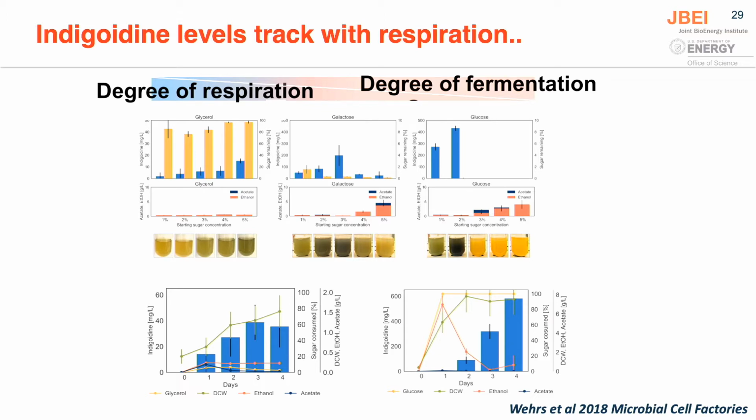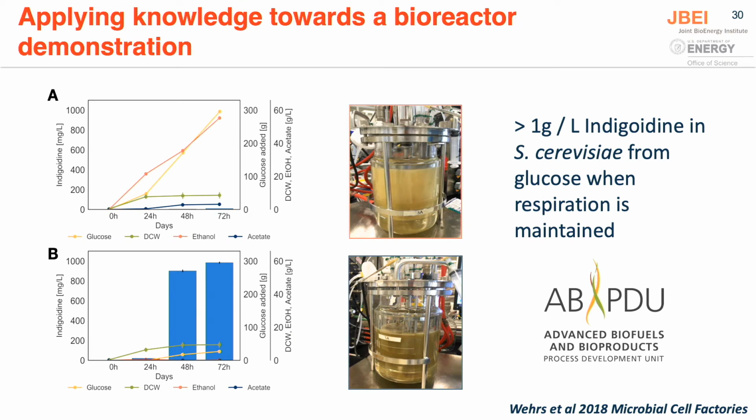But if you add too much glucose, you go into fermentation. So using this, we mounted a bioreactor demonstration with the ABPDU, and we could demonstrate that high amounts of glucose for the same strain would just give you a bunch of ethanol and not much else. But the correct amount of glucose, when maintained with the right levels of oxygen transfer, gives you a nice gram per liter of indigoidine in a bioreactor. So that was very nice.